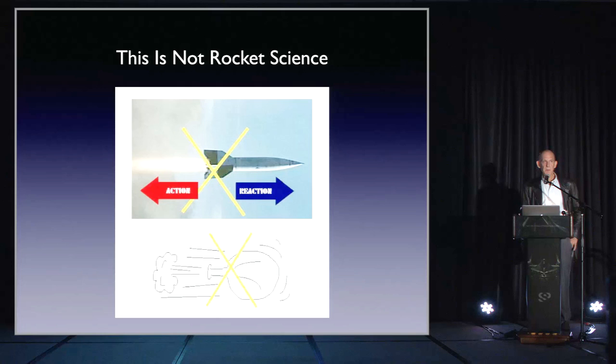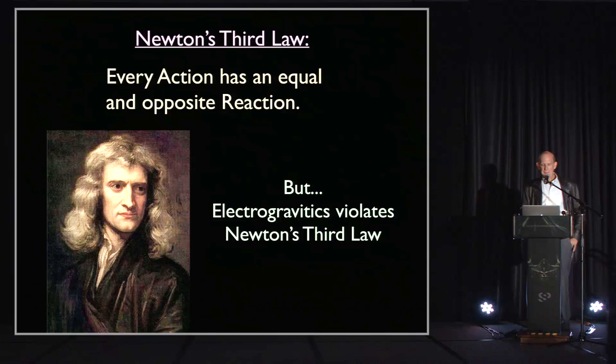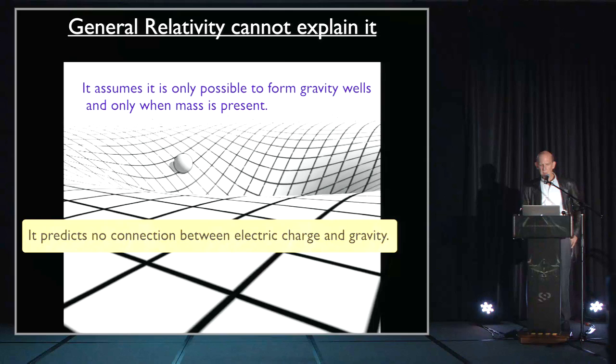And so this is not rocket science. It's a little more complicated to understand, but rocket science is simple to understand, at least in the physics framework. Maybe it's simpler when you get out of the physics framework and you explore new alternatives. So like the Nausicaa thruster, Brown is violating Newton's third law, producing action without reaction. General relativity is unable to explain this because general relativity assumes that only masses can produce gravity wells and they attract. It predicts no connection between charge and gravity. And Einstein was scratching his head till the day he died to try to come up with a way to bring a connection between the two to make a unified field theory, and he never was successful.